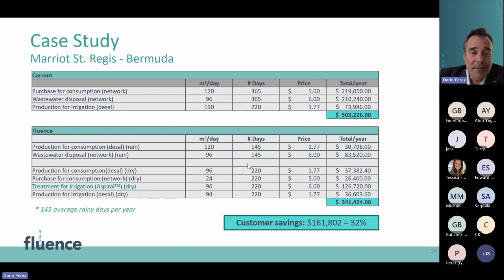So we shuffled the entire operation, arranged it, and introduced a spiral unit for irrigation. We were treating 96 cubic meters a day for 220 days, and we were giving that water back to the hotel for irrigation. So they now use the desalination plant for their own consumption. In a way, they ended up saving about $160,000 a year. This is a very interesting way to rethink and re-engineer the entire water usage in a hotel.